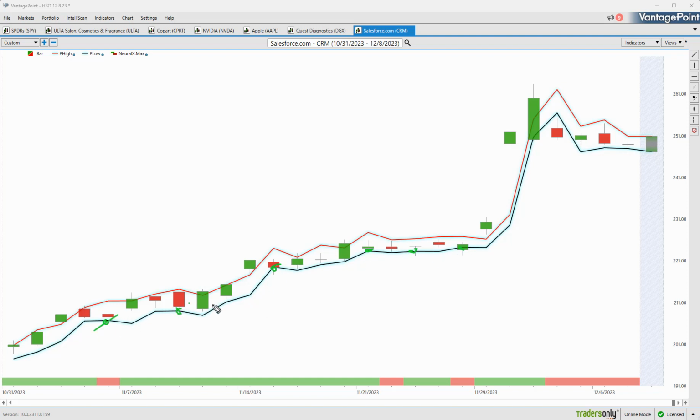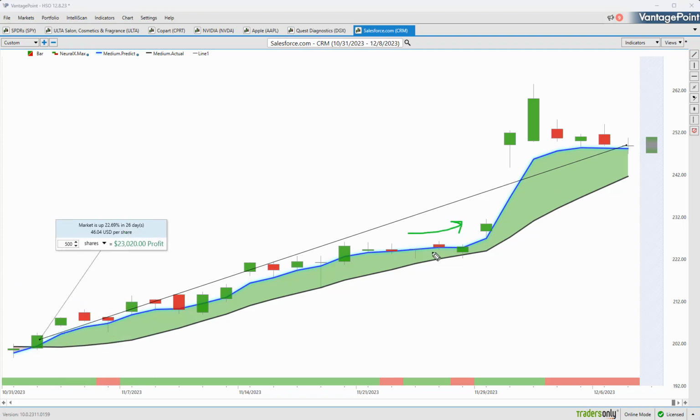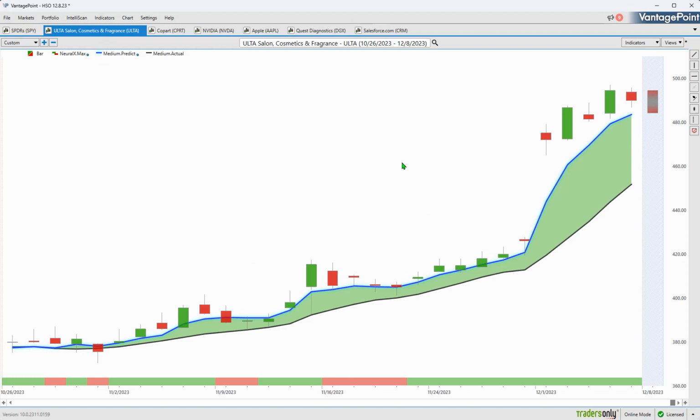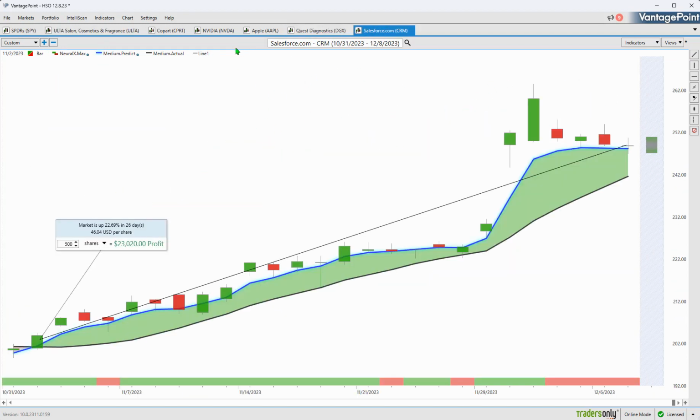So you see here, you got 1, 2, 3, 4, 5, 6 entries in the 3 or 4 weeks preceding this big acceleration and move to the upside here. So again, really nice opportunities, but again, a lot of this started in November. So when you can establish those positions, identify where those predicted moving averages are remaining above the actual moving average, well, great. That's an area where you can trade. Here in Ulta, we've got Quest Diagnostics, at the early part here, Salesforce.